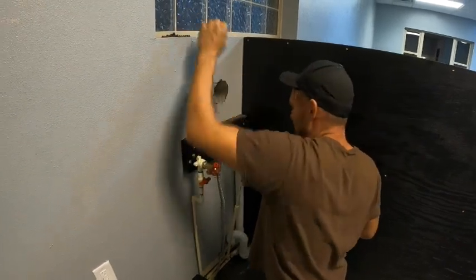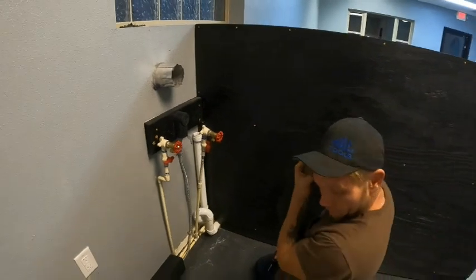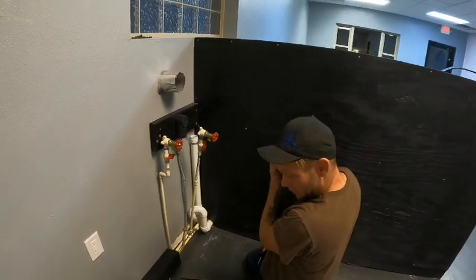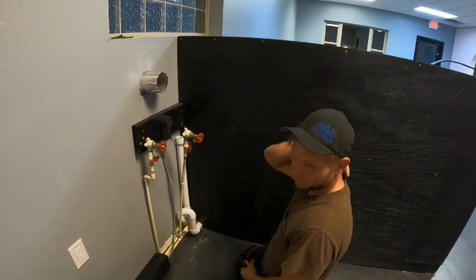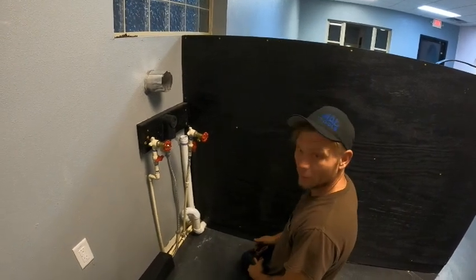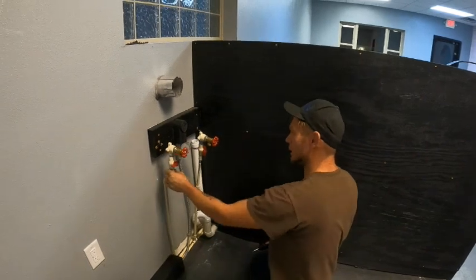So what are you doing now? Tearing all this stuff out. Stuff we just put in a year ago, we gotta take it back out. Every time we rent out, it seems like the floor plan always changes for every tenant. So we put it in and we take it out.